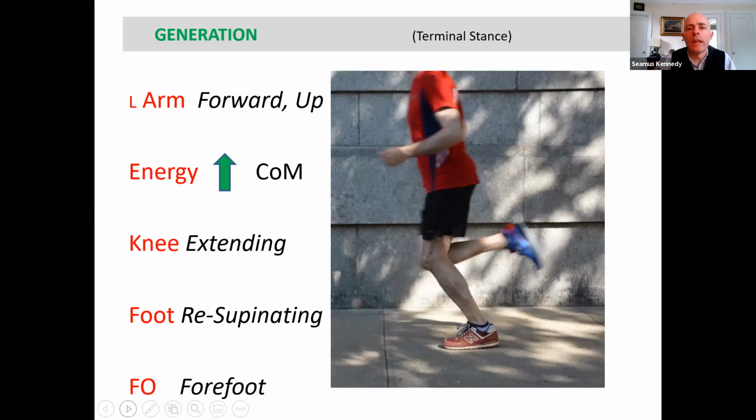Now, as we move to the next instant, we're now in the generation phase. So this is the fun part, if you will. It's also where the work is done. Now your arm is moving forward and up. Your energy is now beginning to increase, meaning your kinetic energy and your potential energy, because your center of mass is rising, because your knee is beginning to extend.